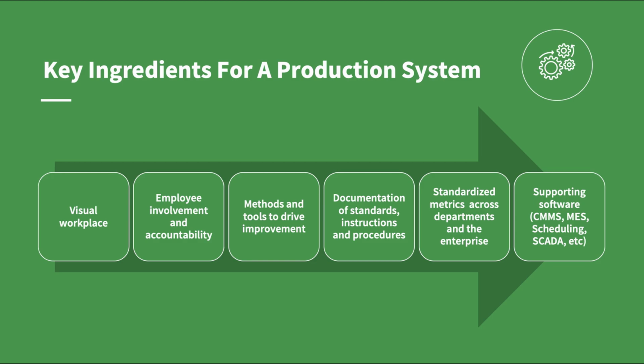The first principle in any good production system is a visual workplace. You have to be able to see what's happening out on the shop floor. It has to be visual and easy to see so that you can identify waste when it's happening. The next one is employee involvement and accountability, and those two usually come hand in hand. People have to be accountable to standards, and they have to be involved in the improvement process. We see that in all successful production systems.